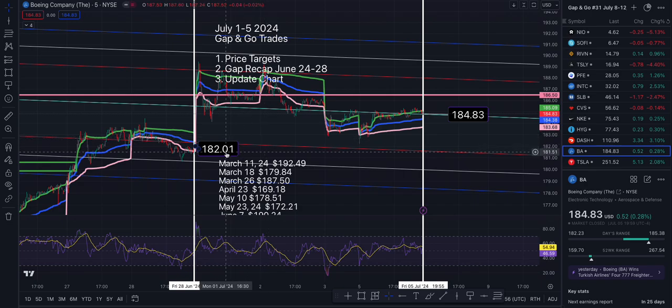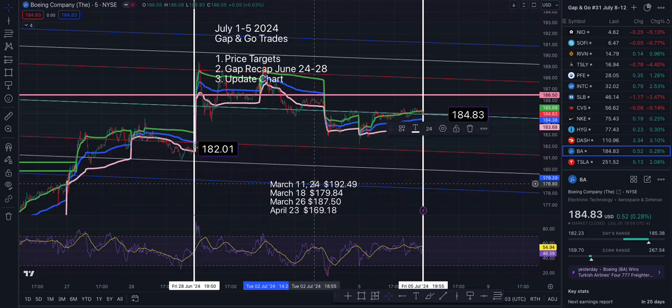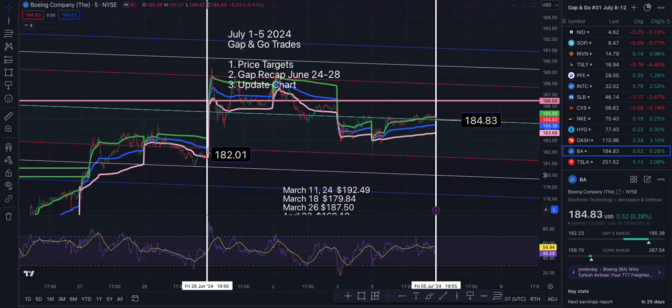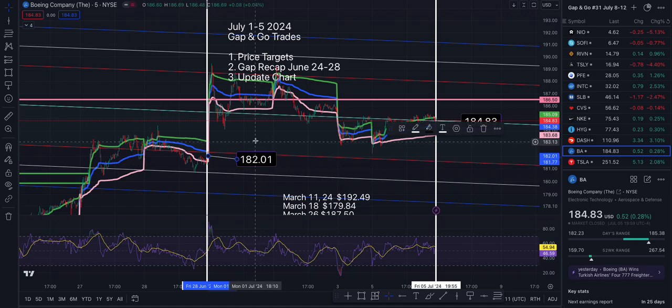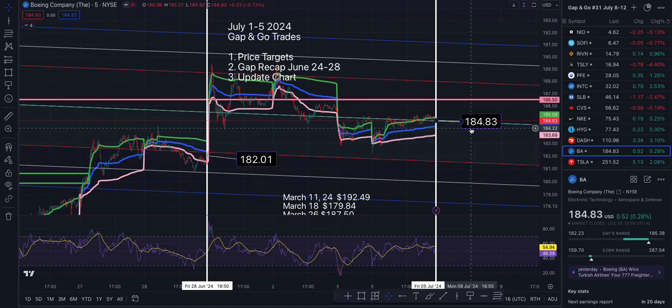I just like nice normal price action where something doesn't violently go up or violently go down. It's just better to not have the gaps, although I love trading the gaps. It's just better for the charts. Nice and steady is what we want. So we started the week at 182.01, closing out at 184. But as you can see, resistance, resistance, and then we start to crack. Oh, and this one right here too.